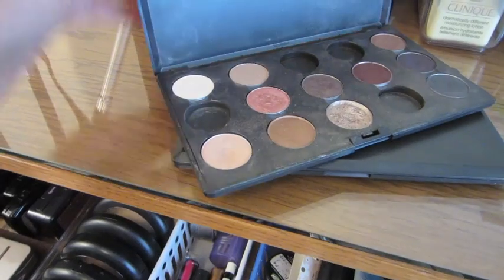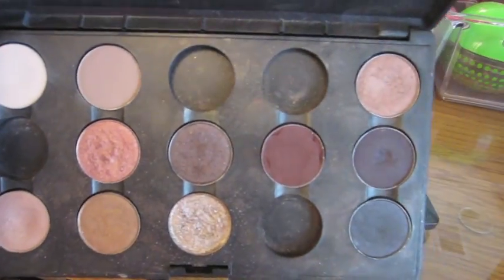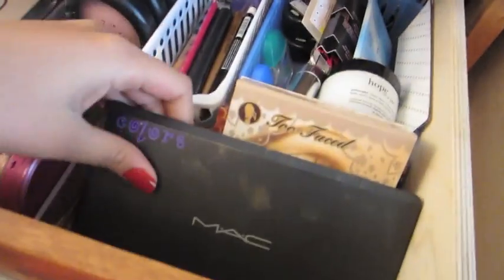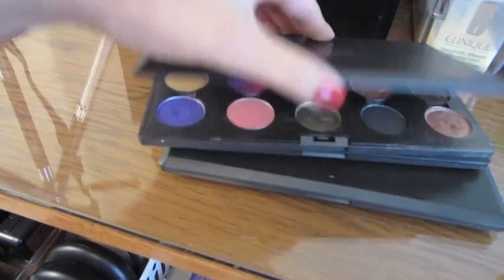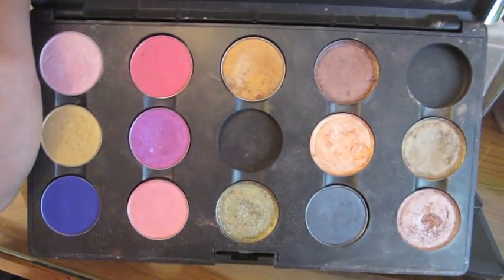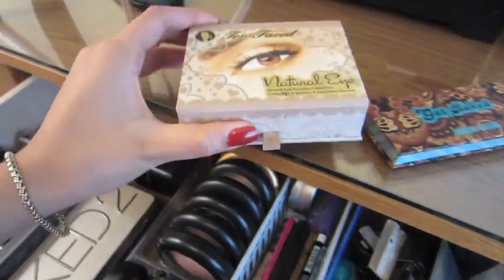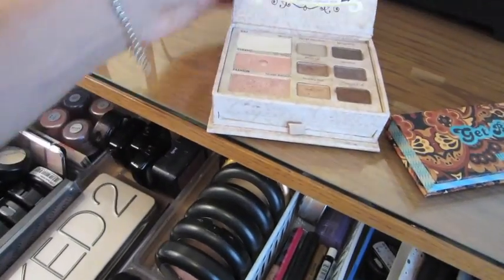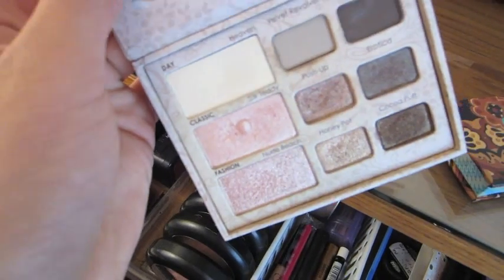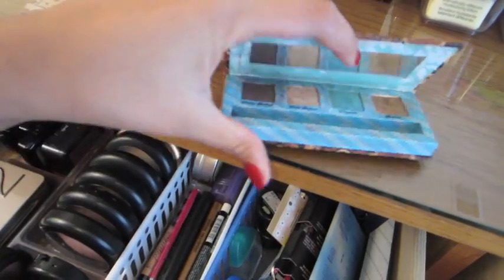This is another neutral palette that I have, and the 4 spaces that are missing are in that quad that I just showed you guys. And then I have a colors palette, which has some colored shadows and some pressed pigments inside as well. And then I have 2 other eyeshadow palettes. I have the Too Faced Natural Eye palette. This is another good palette for travel and on the go. Very neutral, really nice. And then this is the Urban Decay Get Baked.